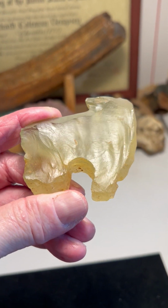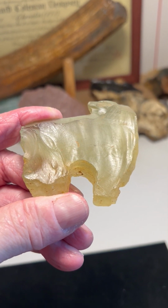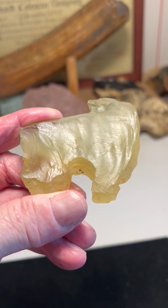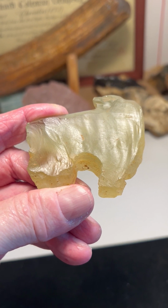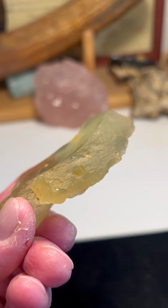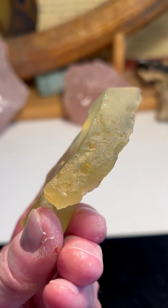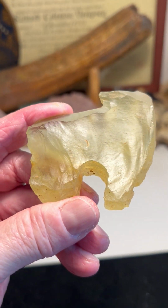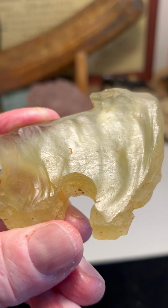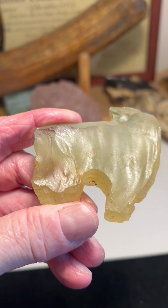When it comes to modern work or modern damage, that type of situation stands out like a sore thumb on Libyan desert glass because it becomes a bright, shiny, glass-like coloration compared to this heavily, heavily patinated Libyan desert glass. This has been flaked, ground, and smoothed by our paleo ancestors, and you can see remnants of etching of the mammoth hair.